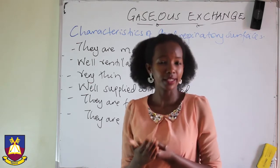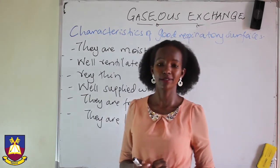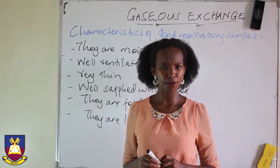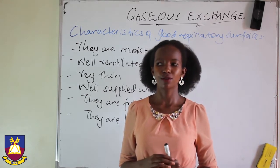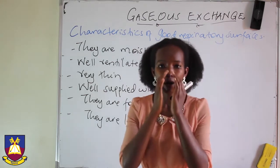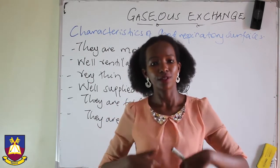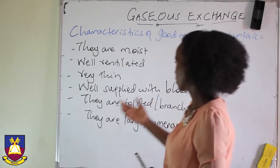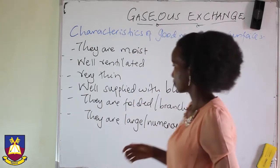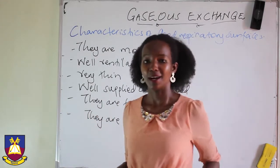Now, this wetness, this being moist, enables the gases to dissolve, and when gases like oxygen dissolve, they easily diffuse for easy absorption. How do you know they are moist? For example, if you breathe on a glass or a ruler or a mirror, you'll see some moisture that comes with your breath. That shows that in our lungs it's well moist, so as to dissolve oxygen for easier diffusion, and carbon dioxide too. Well, for fish they don't have a problem because they stay in water, so the gills are already wet.